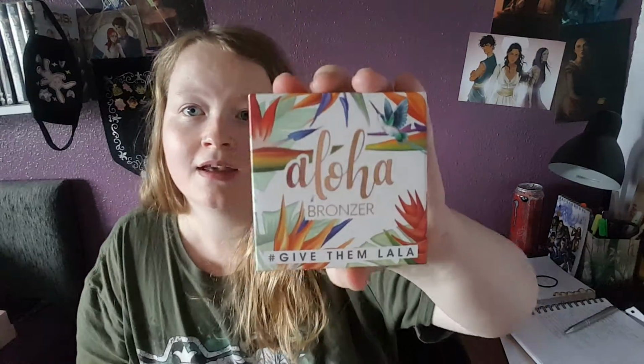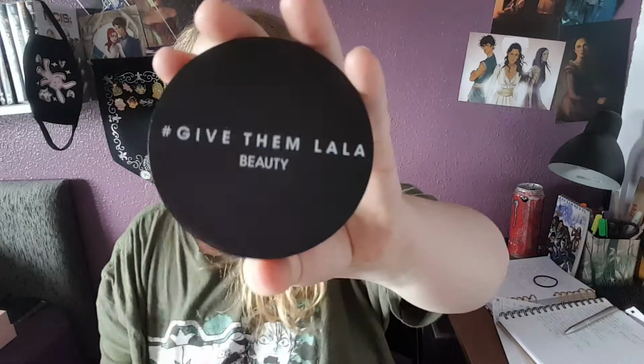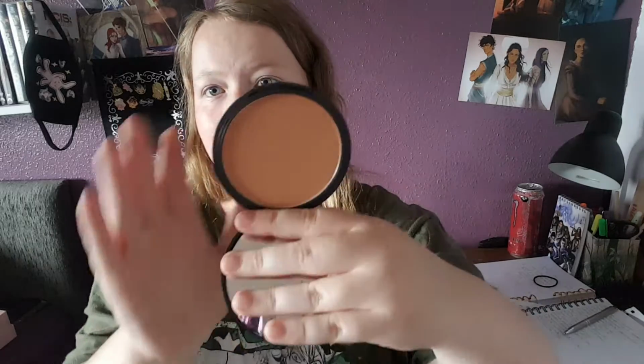Okay, this is our next one. It's an Aloha Bronzer, so it has the same packaging as the box. Let's have a little look. Where's the opening? This is also full size. So that's what it looks like. I believe the shade is Ibiza. It comes with a mirror, and this is the shade.